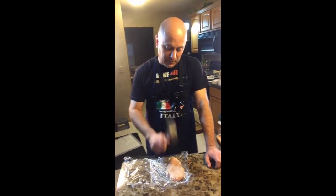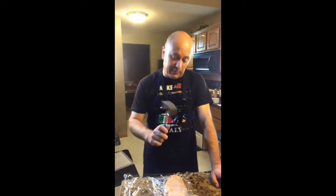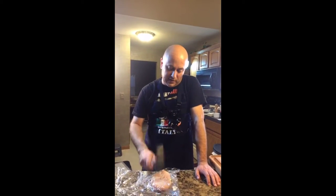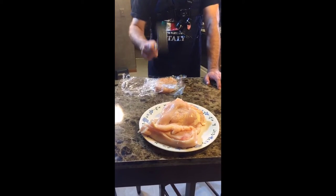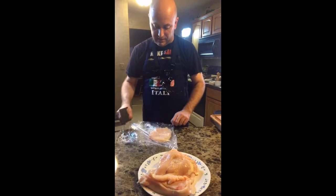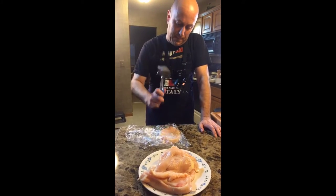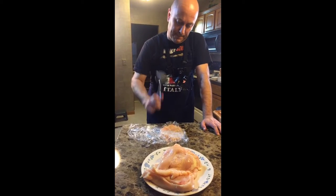So what we're doing right now is exciting. We are hammering our meat. For this chicken and red wine mushroom sauce, you got to pound your breasts out to a quarter inch thick. Really what you're doing is you're making them into a scallopini, a chicken scallopini. Generally you do this with veal and with other meats, but you also do it with chicken when you need it to be thin and tender and cook quickly.